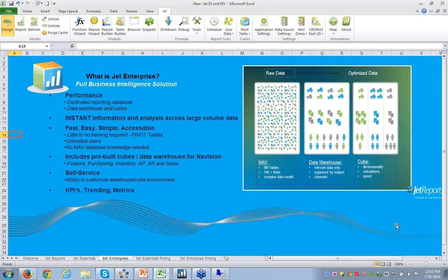Now, when you typically ask 4 or 5 different people what business intelligence is, you're going to get 4 or 5 different answers. So for the purpose of this discussion, when we talk about BI, what we're talking about is reporting from a data warehouse and cube environment. Now, for those of you that aren't familiar with what exactly that is, I like to use this chart here over on the right-hand side of my screen.